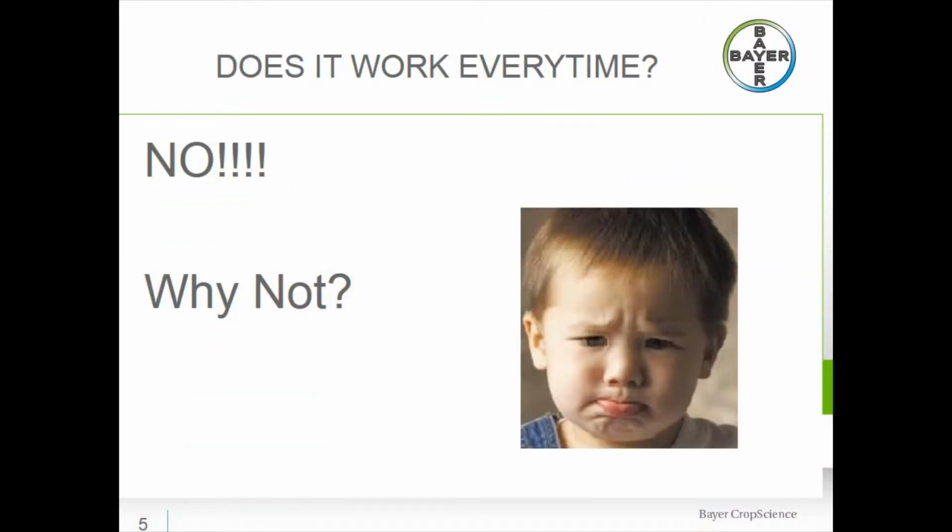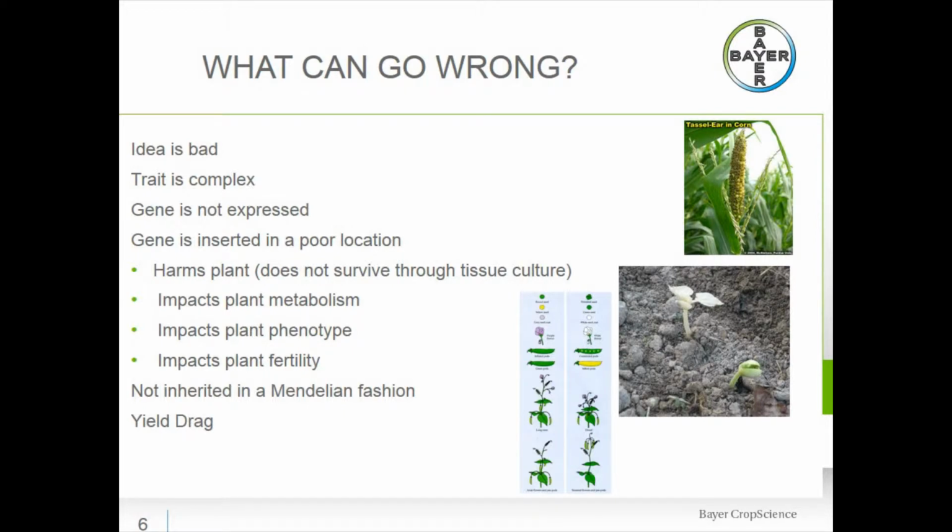Does this work all the time? No, it doesn't. What can go wrong? The idea can be bad. It just doesn't work. It's too complex, perhaps. Maybe the gene is not expressed. The gene can be inserted into a poor location. We've had a lot of talks about that already today, and that's really the basis of this whole meeting. By a poor location, it could harm the plant, so the plant cell may never survive tissue culture. You kind of have a good hint that that's the problem when you don't get any regenerates back.